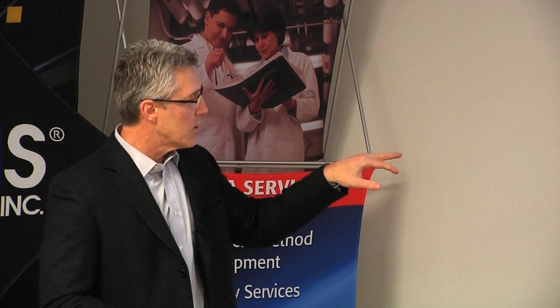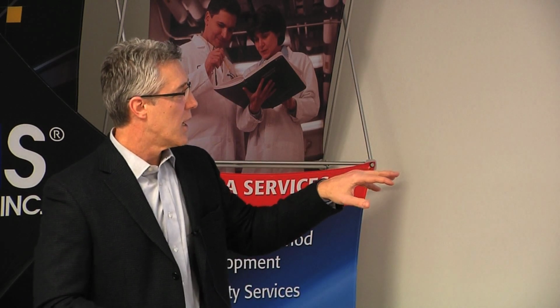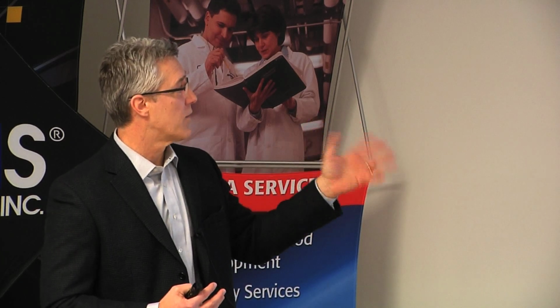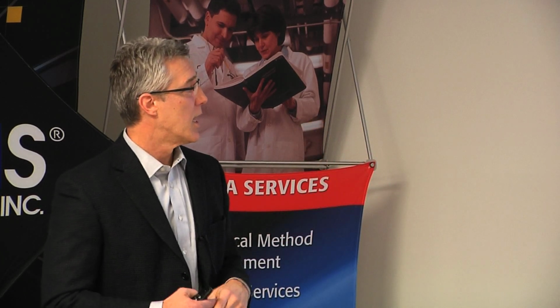Now, the next piece is looking at the structure and assessing whether that's genotoxic or not. And there's a couple of ways of doing it. One, and what a lot of companies do, they look at the available information, alerting functional groups, the literature, to determine whether there are any issues with regard to the molecule that they have.